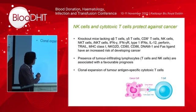So here are all the different knockout mice that have been made in various models of cancer. If you knock out any of these molecules, which in many cases leads to the loss of cells, you increase the risk of developing cancer. These are all cytotoxic cells or molecules involved in cytotoxicity, so very strong evidence that cytotoxic lymphocytes are essential for eliminating tumors in mice. And in humans as well, the presence of tumor-infiltrating lymphocytes is a good sign. It's associated with a favorable prognosis.